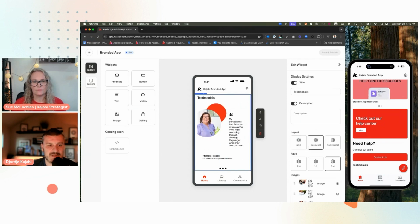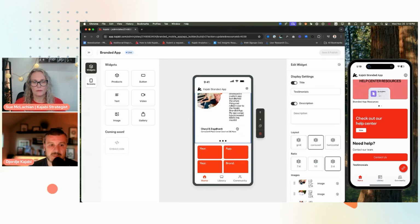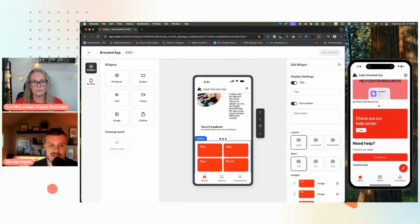And this is a gallery widget, for example. I'm using it as testimonials widget, so you can put any images you want. There's some really good ratios you can use. So you can design either squares or 3x4, 7x4s, different configurations with kind of carousel it is. And I'm using testimonials here to kind of showcase what Kajabi branded app is all about. And then I just put another carousel. You can see you can do like a 2x2 carousel as well here, or like a grid gallery. That's also an image gallery widget here that can be used.